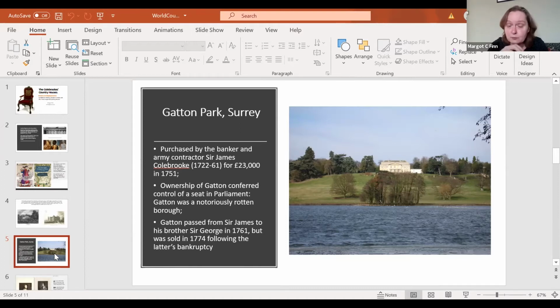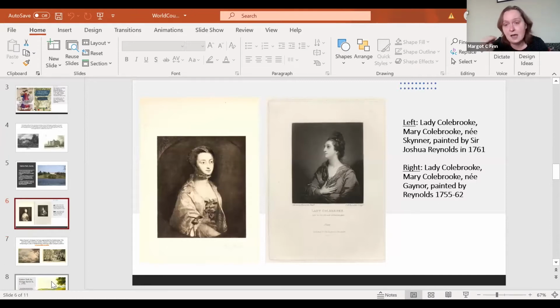So Gatton Park was purchased by James, the banker's son, Sir James, for £23,000 in 1751, and its ownership conferred a seat in Parliament, and he sat for that rotten borough seat for many years. Upon his death, it passed to another brother, Sir George, and crucially, this member was married to an Antiguan heiress, a fantastically wealthy woman, only daughter of a plantation holder, said to have inherited £200,000, so an enormous inheritance, all based on the enslaved on Antiguan estates.